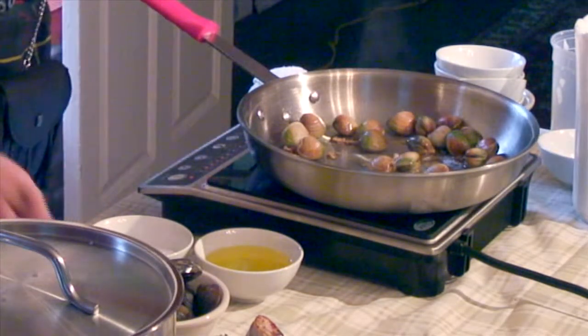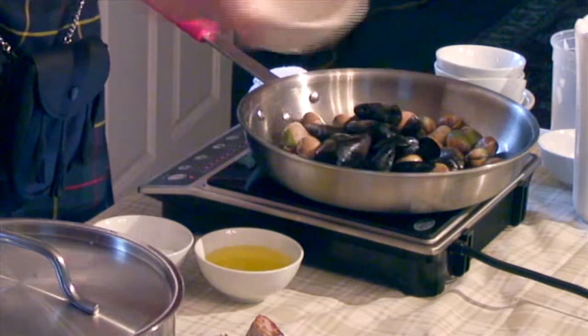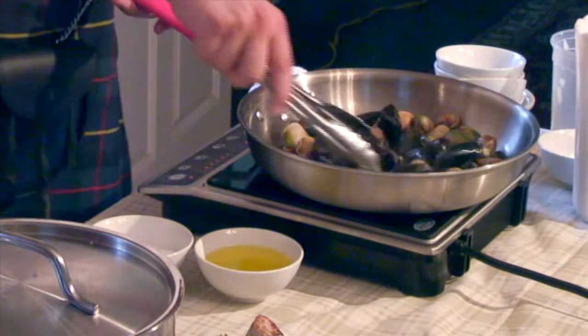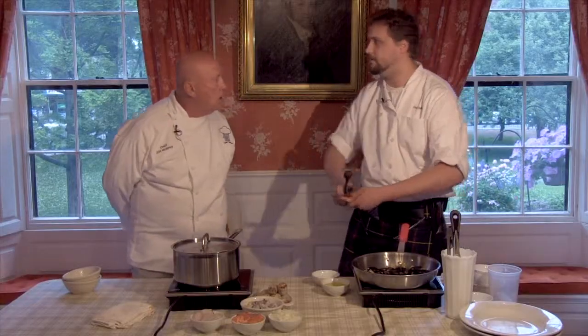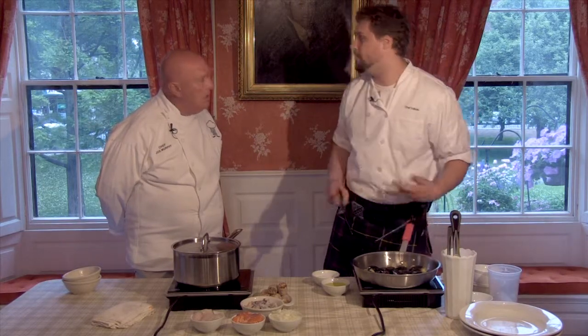And then you can go right in with your mussels. Excellent. These are just standard mussels. They've been washed twice to make sure that we don't have any grittiness, and they've been de-bearded. So they have been checked for any little hairs on the side. Make sure that you get all that off, because that's just added grit that you don't want to eat.